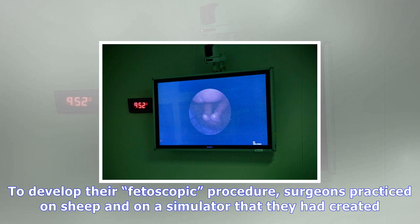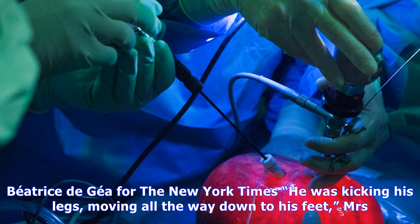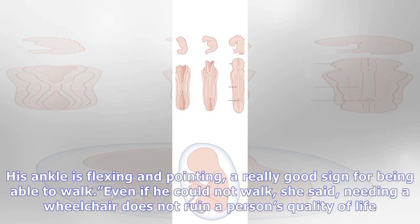Mrs. Royer, a hairdresser, and her husband, a firefighter and emergency medical technician, turned to the internet and discovered Facebook groups for parents of children with spina bifida. Some reported good results from a procedure that doctors in their home city, San Diego, had never even heard of: fetoscopic surgery. In early September, they went to Houston for 2 days of testing. The results confirmed that their son had a severe spinal defect, but still gave them hope.